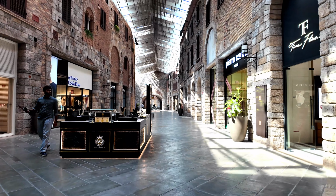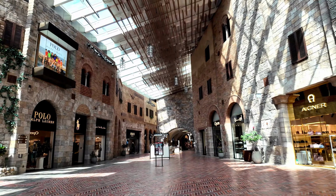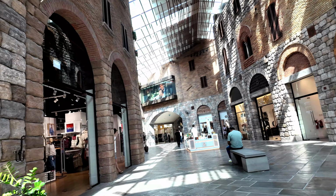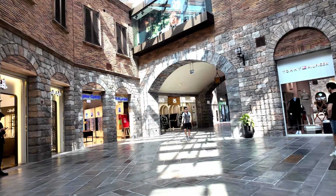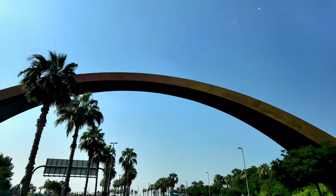Bought a few polo shirts and t-shirts. The deal was too good to pass up, so, a win. Now we're going to Dubai Mall, not to shop this time, but to show you the Burj Khalifa at night and just how crowded it gets on weekends.